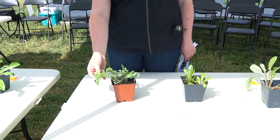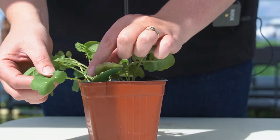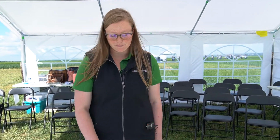This is the annual, just plain annual. You can tell the leaves are very, very different. They're incredibly deeply lobed, and they'll usually end in either a circular kind of a triangle shape on the end. Again, much smaller flowers than the perennial sow thistle as another distinguishing feature.